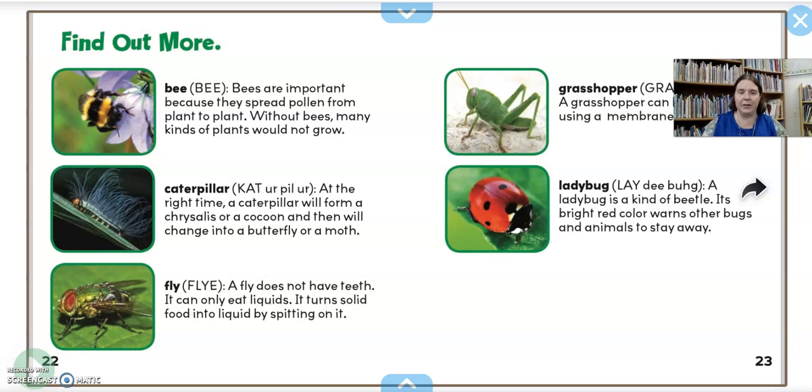A caterpillar. At the right time, a caterpillar will form a chrysalis or a cocoon and then will change into a butterfly or moth. So we're going to watch that happen as soon as I go on my caterpillar hunt. A fly. A fly does not have teeth. It can only eat liquids. It turns solid food, which is like food that is kind of hard, into liquid by spitting on it. So a liquid is something that they drink.